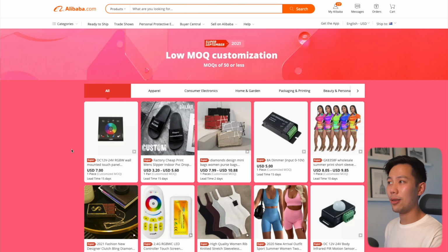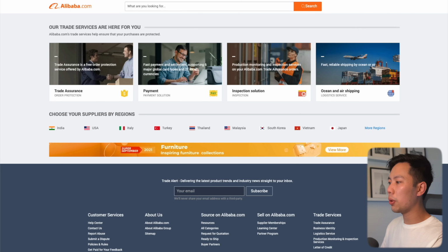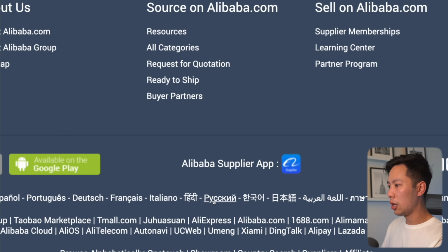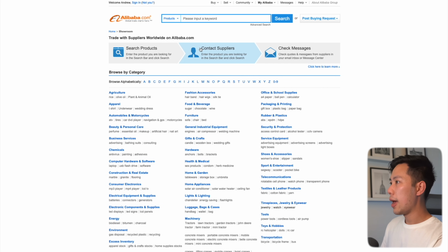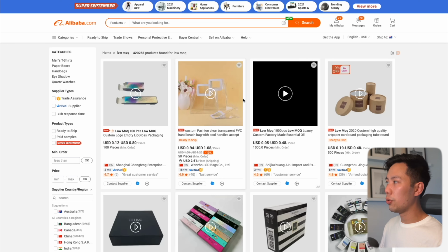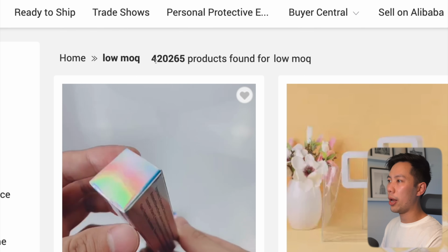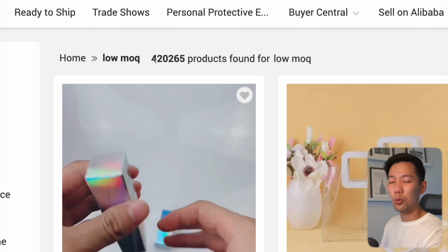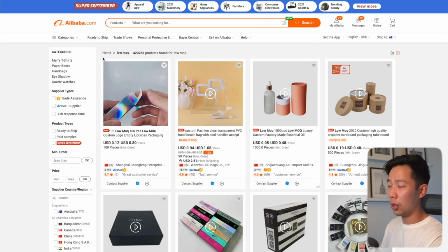So here is another method actually that I like to use. I'll show you right now. So if we go back into the Alibaba.com homepage and you scroll all the way down into the footer, I'm talking like all the way down, and you can see this browse alphabetically function here. If you click showroom and if you search and input the keyword MOQ, you'll then be met with this page here. And this page, you can see that we searched low MOQ and there are 420,000 items and products to pick from and suppliers to work with.